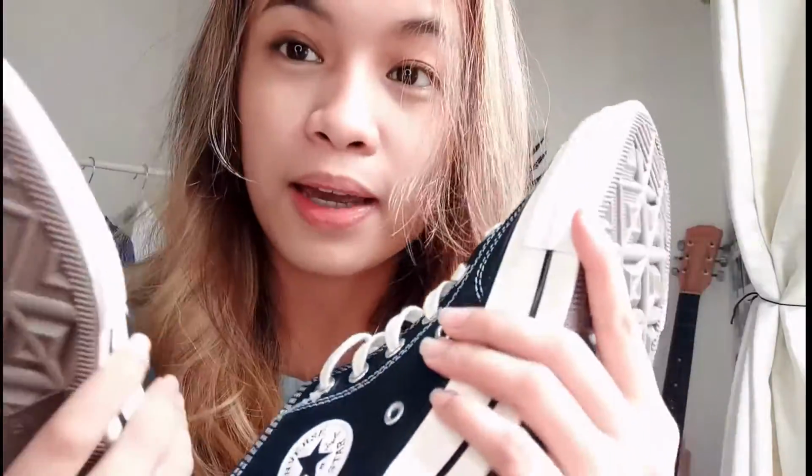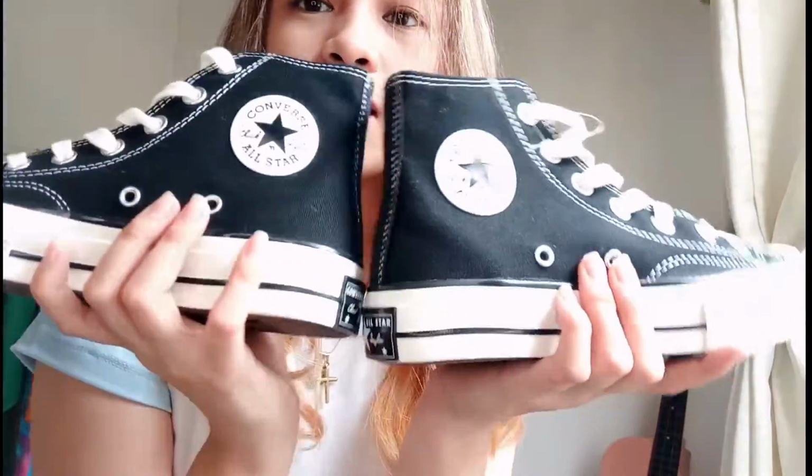So, yun, I bought this. Ayan o, diba? Sobrang pinatingin ko nga kila Papa. Pinatingin ko, mukha ba siyang fake or what? Sabi, hindi mukha daw original, girl. Ayan, oh. Nakatahi pa yan. Para siyang original, pero Hong Kong made, alam ko.